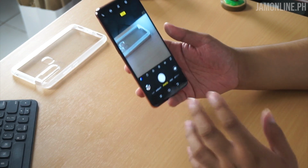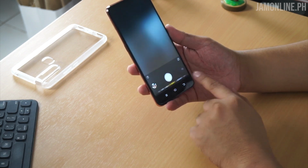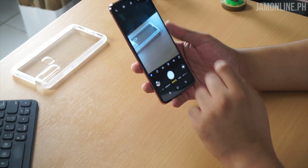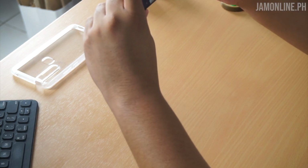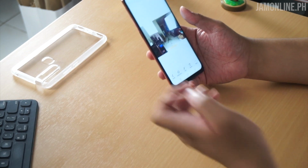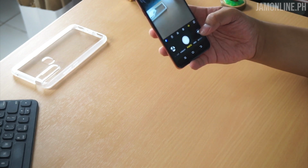So going back, this is the rear camera of the smartphone, and we actually got a lot of modes in here: doc, pro, panorama, night, AI beauty, photo, videos, AR stickers. And we also got here the wide angle mode. But of course, mas maganda kung gagamitin natin itong phone na to sa review para malaman natin yung quality niya, whether sa wide angle or sa normal shots. So, let's try it out sa mga selfies.